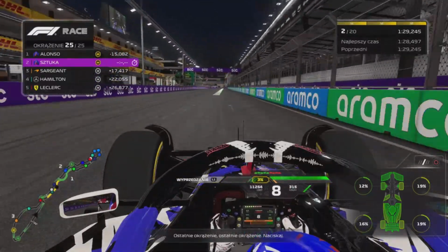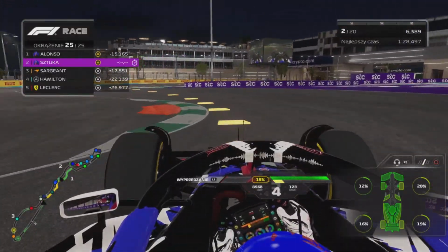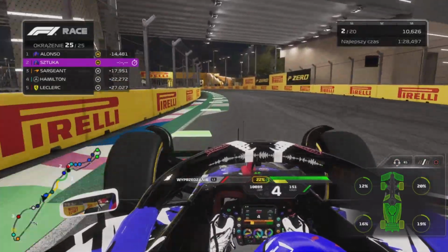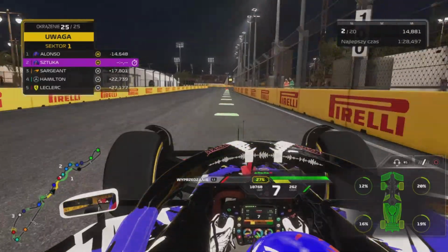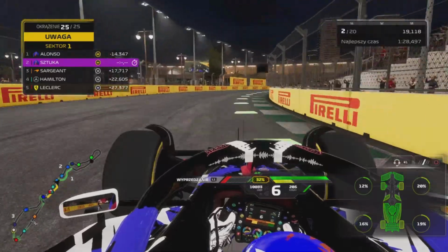Final lap, push, push. Caution, caution. Green flag.